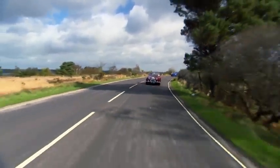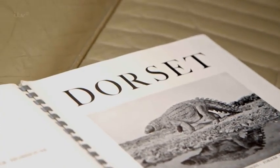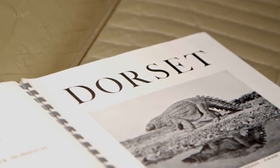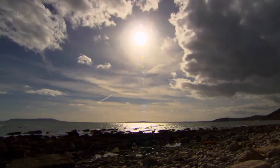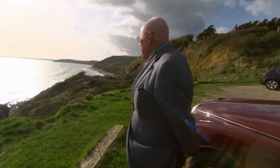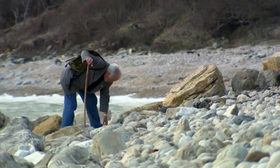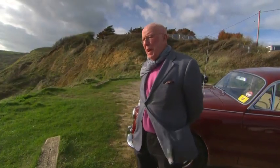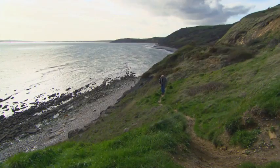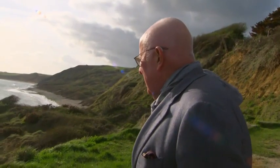I love the guide to Dorset. Nash put a picture of a dinosaur on the first page as a reminder that they were the original inhabitants of this county. And I'm heading back to the coast to Osmington to meet a man who came face to face with Dorset's past and the find of a lifetime, Kevin Sheehan, beachcomber and fossil hunter. I've been blown away. I think the best idea is, rather than trek all the way down there, to wait for him to climb up.